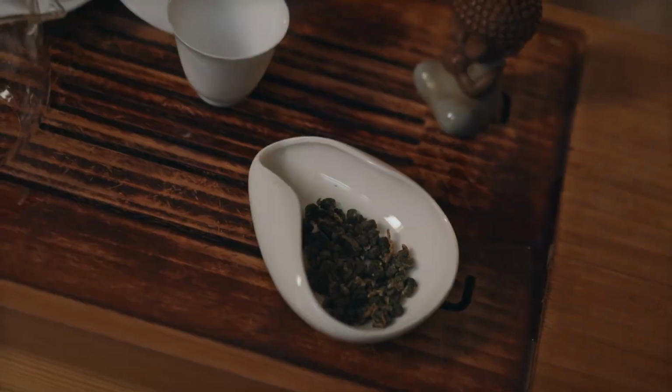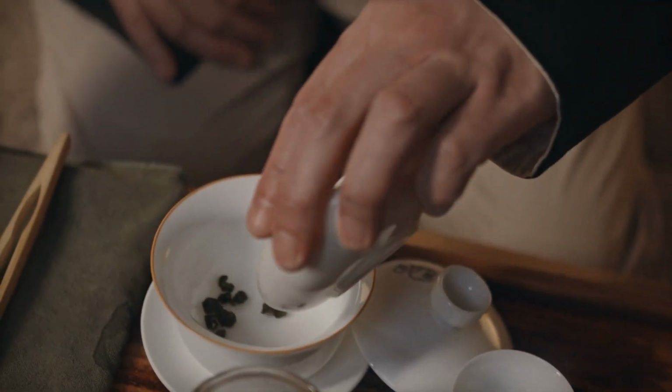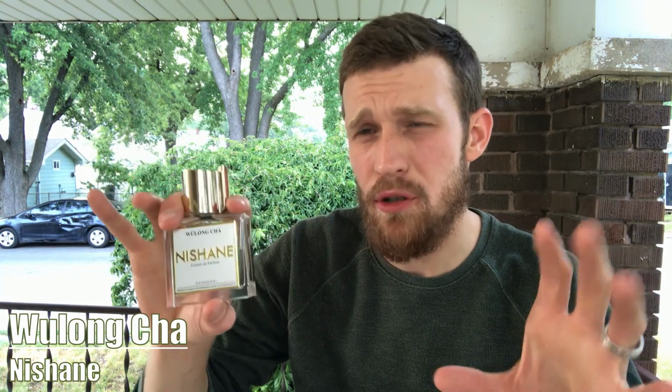So number 1 was my scent of the day today, and that is Wulong Cha from Nishane. So this is a really nice, it's got a tea note in here, but it's not your typical relaxing green tea note. This is an oolong tea, and I kind of get a little bit of a medicinal green quality from this one. It's like a little bit of a bitter quality. There's also some fig in this as well, which kind of sweetens it up ever so slightly, and then some really beautiful citrus. I get about typical performance with a freshie, about 4 to 5 hour range on this one.